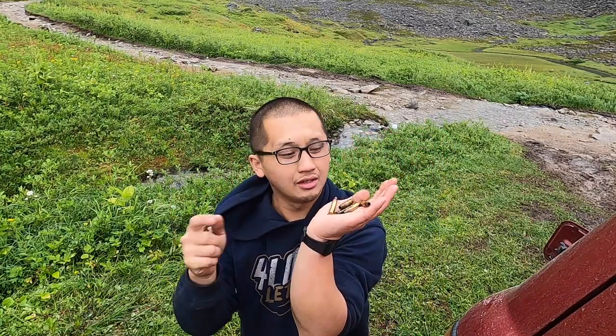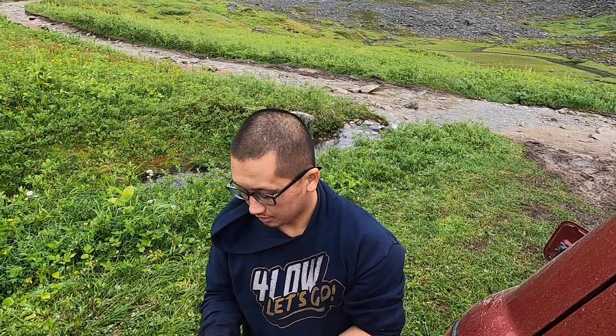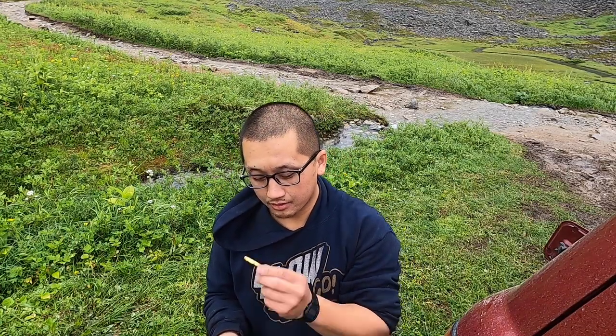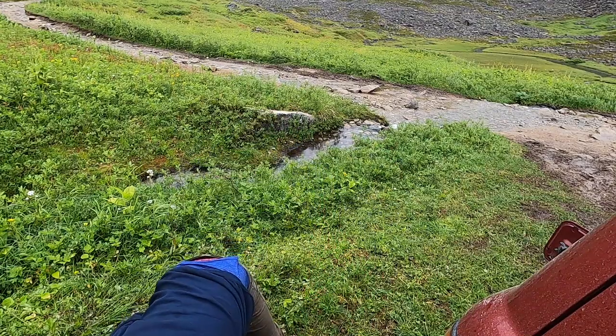There's tons of brass casing around here, 5.56, 9mm. So it looks like a lot of people were coming out here and they're shooting their guns. These are all 5.56 right here, 223. Lots of them right here.